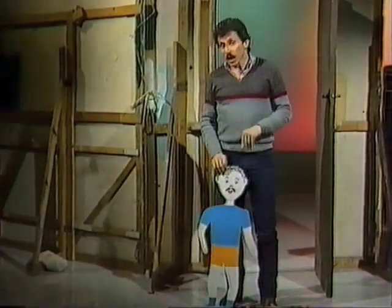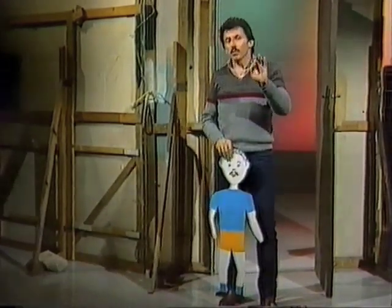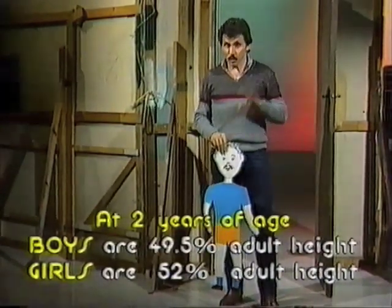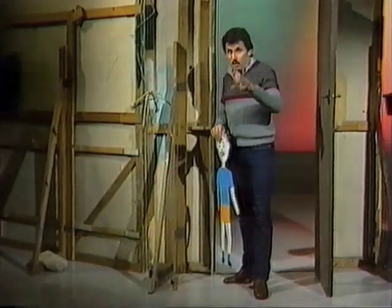And that is not at all unusual. The same would be true of you and most people. Most people are half adult height when they're 2. Now, it isn't exactly that because girls grow a little faster than boys. Boys are about 49.5% of adult height when they reach 2. Girls are about 52%.